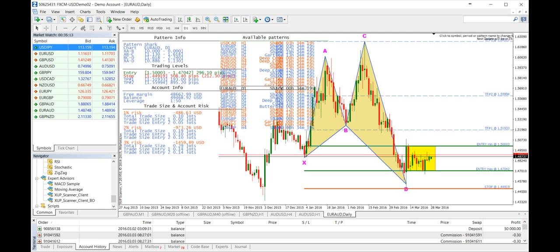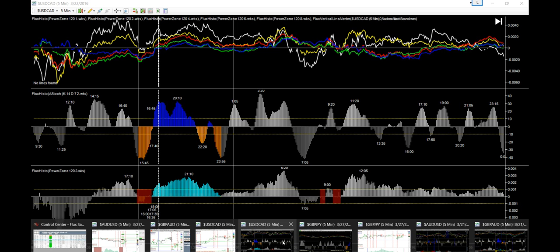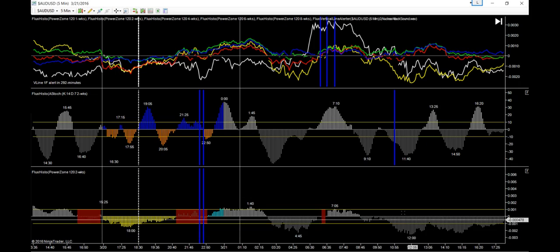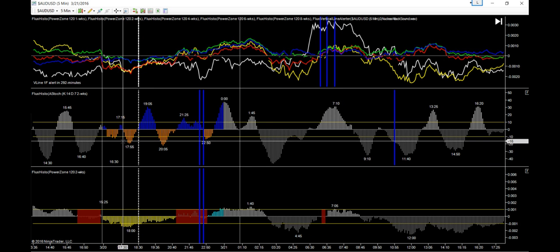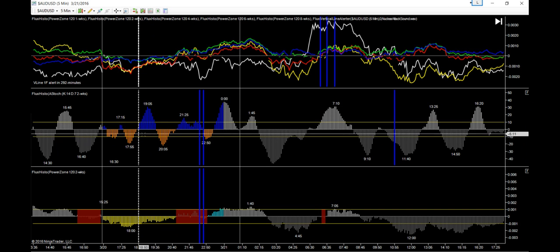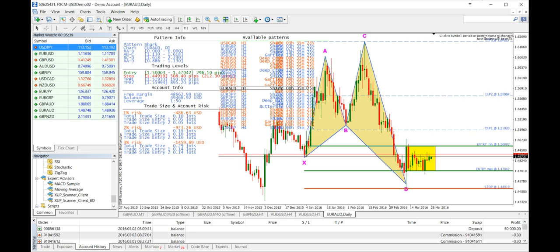Do I have the Euro Aussie? Let's see if I have the Euro Aussie on the power zone. I don't think I do. No, I don't. But I think I have the Aussie dollar. Where's the Aussie dollar? Right here, power zone. Right here, Aussie dollar. Aussie US dollar. So it looks like Aussie US dollar is going to probably go up as well. So we'll see what happens with that.